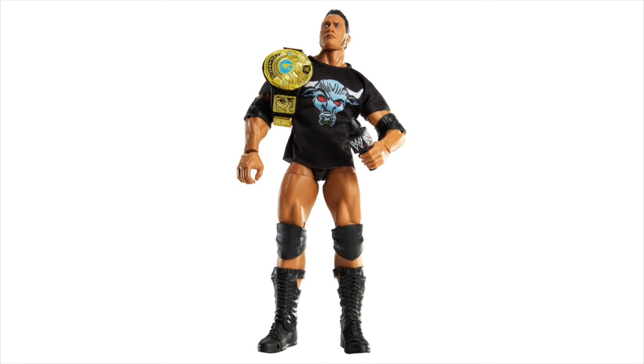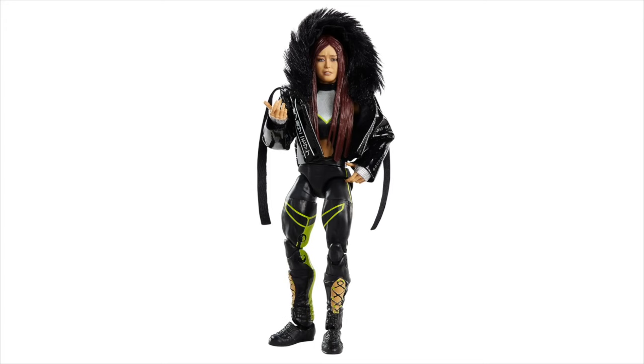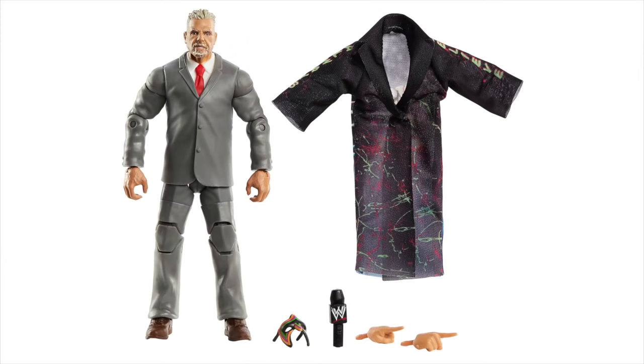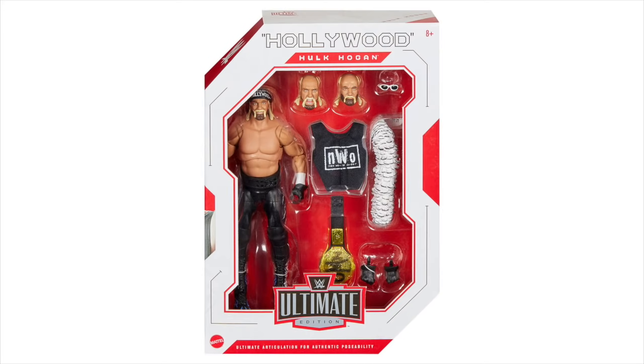And number four, WWE Elite Collection Series 79, Io Shirai. Io, sorry, capital I. Number three, Wicked Cool, or Jazzwares, AEW Unrivaled Collection, Ringside Collectibles, A Little Bit of the Bubbly, Chris Jericho. Number two, Mattel Legends Series 8 Ultimate Warrior. And number one, Ultimate Edition Series 7 Hollywood Hogan.